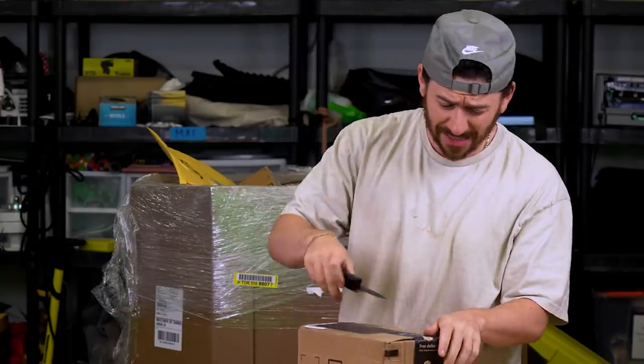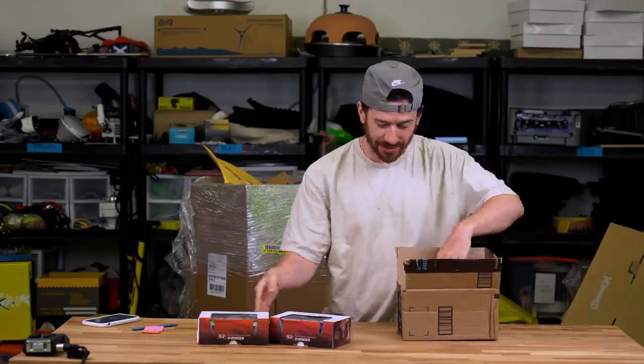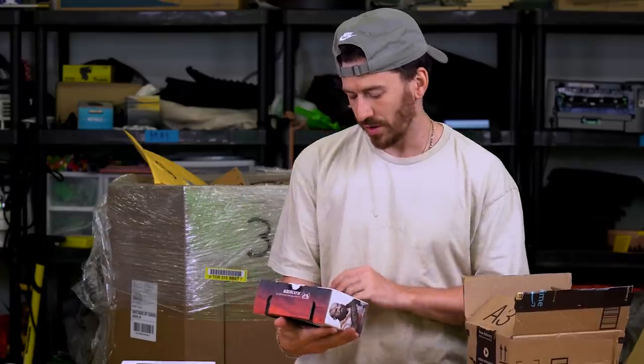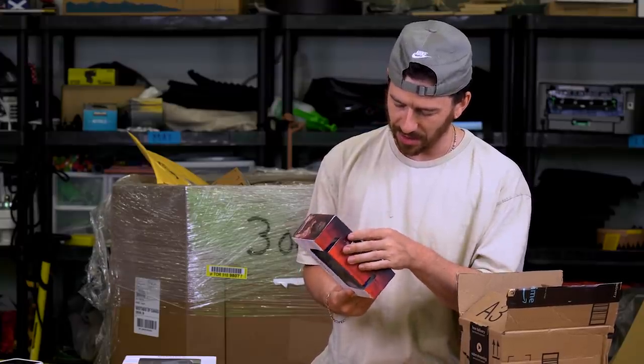Next up, Amanda Story. Come on, Amanda. Oh, we got an Avenger PS4 controller. Two Avenger PS4 controllers. And a dog harness. That is a very odd combination. But two PS4 controllers. These aren't Sony branded, but they look almost identical. So my guess would be these are probably at least 30 bucks each. Dub.